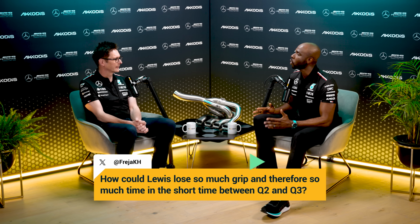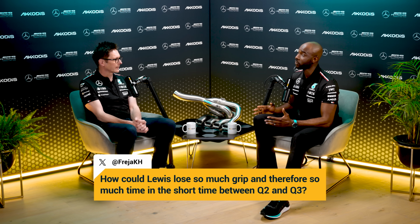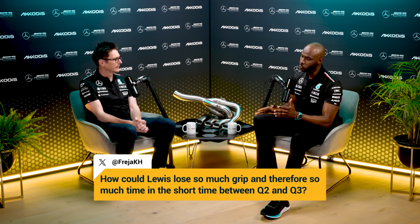How can Lewis lose so much grip and therefore so much time in that short period of time between Q2 and Q3? Well, we were pretty pleased with the lap time he did in Q2 and hoping to repeat that in Q3. It wasn't really an issue with the grip initially, and the start of the lap was actually quite good. Now, he was unlucky in that as he came around to turn 11, he got a gust of wind that was from behind, and what that does is it actually drops the amount of downforce on the car quite significantly. So as he went into that corner, he had quite a big oversteer.